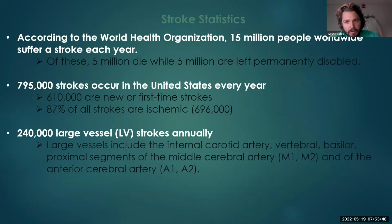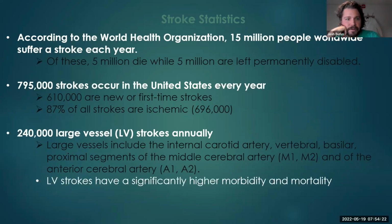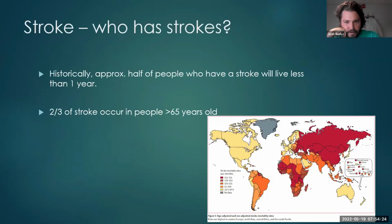Just a little more on the prevalence of stroke. Around 15 million people worldwide, and within the U.S., close to 800,000 people have a new or first-time stroke. And as I said, the vast majority of these are ischemic strokes. This particular source said about 240,000 of those, or about a third, are related to large vessel occlusion. Those numbers vary quite a bit, and I'll come back to that.